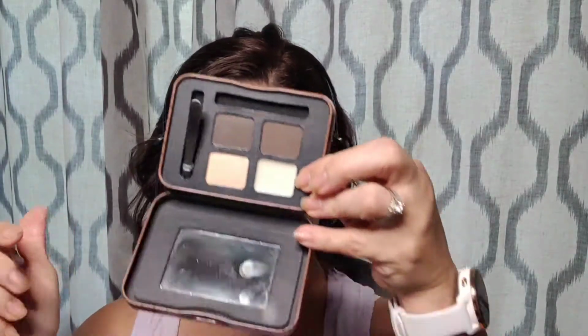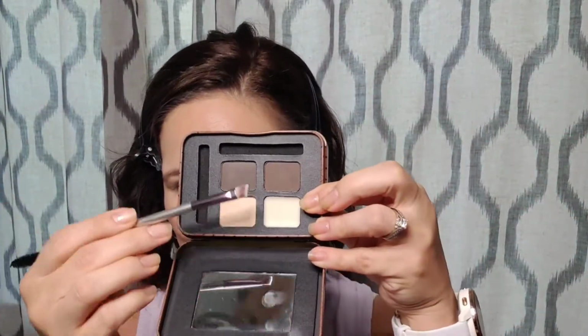I'll just use this little brush. There we go. Okay, so let's do my brows next, which is the LA Girls. And I'm going to use, again, an Amazon brush. Here it is. I usually like a stiffer brush, so let's see how this goes. So we have a wax, there go the tweezers, a wax, a powder, another powder, and then a highlight. So I'm going to use the lighter brown at the front of my brows.